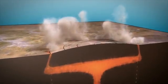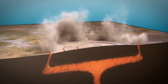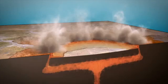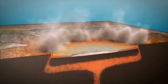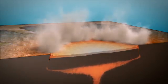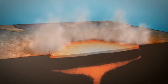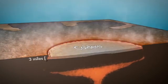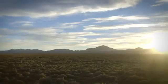Eventually, the roof breaks, starting a huge eruption and emptying the magma chamber to form a bowl-shaped depression a few miles deep. The hot magma erupts violently as clouds of ash and ground-hugging pyroclastic flows rapidly spread hundreds of miles across the landscape and fill the newly formed caldera. The ash would have cut out the sun, and it would have been total darkness. This would have been a catastrophic event.